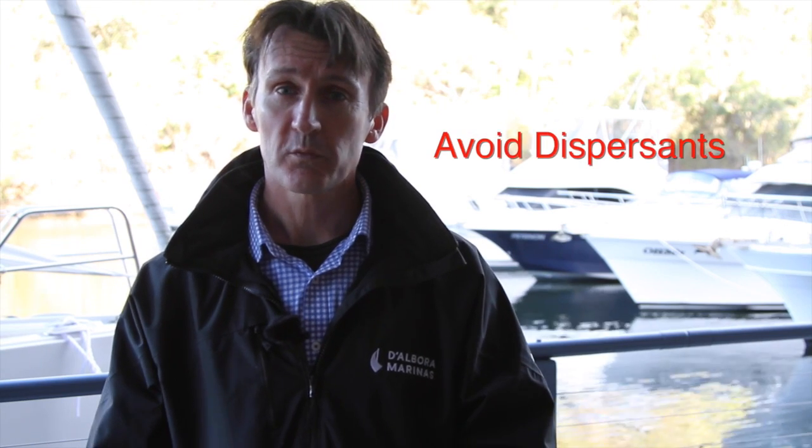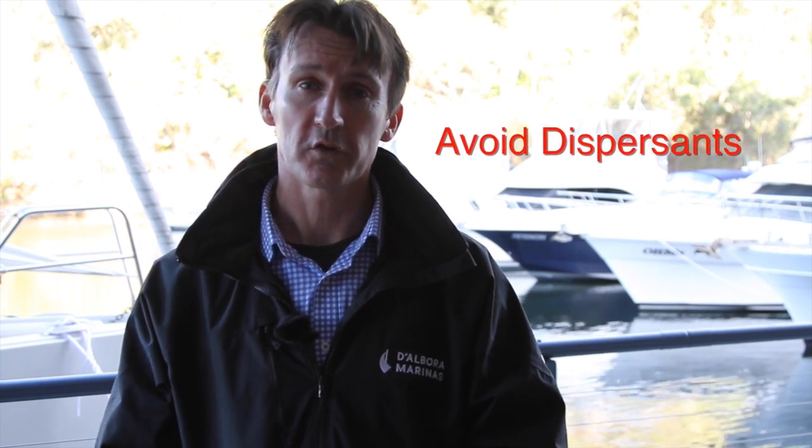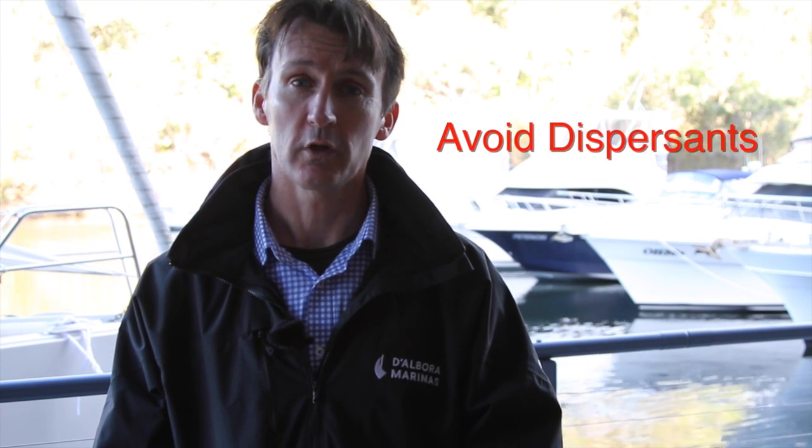Now avoid using dispersants because this just carries the fuel into the watercourse and it's toxic to the marine life. It's far better to keep the diesel on top and let UV and nature do its job and break it down. And most diesel will disappear within a couple of days.